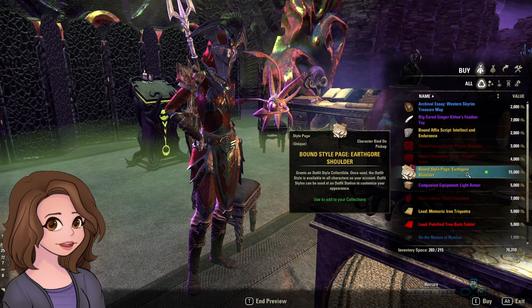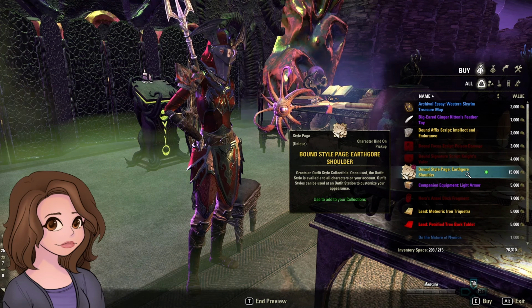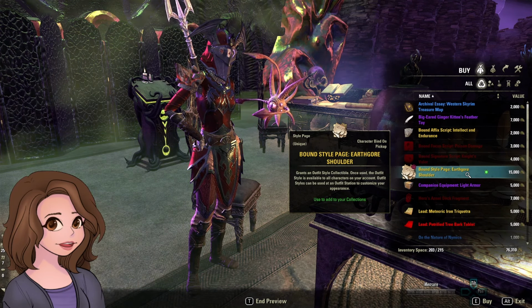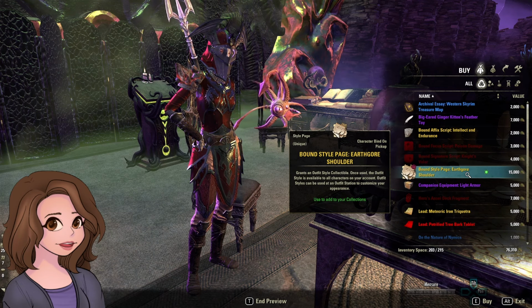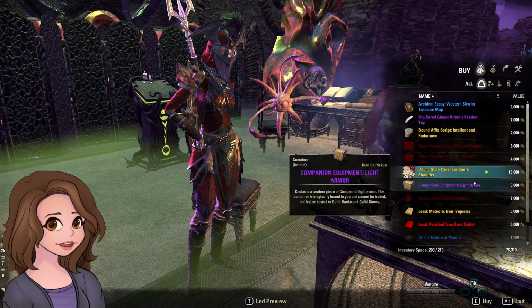Earthgore, of course, is from Bloodroot Forge, but the shoulder piece you're going to be able to get from the Undaunted Quest Giver when the mask starts dropping. I usually don't like getting shoulders, not for 15,000 archival fortunes, but your mileage may vary.